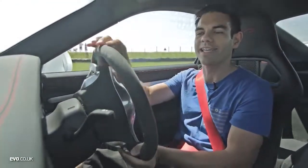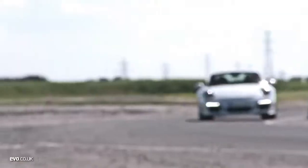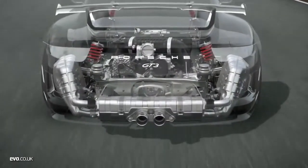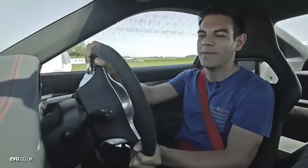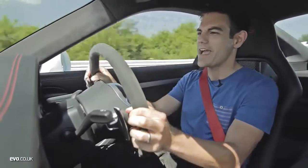Here at Blyton Park, in this GT3 pre-production prototype, it's going to be all about response, grip, traction, and that new 3.8 litre direct injection engine, which has 475 horsepower, revs to 9,000 RPM. This PDK box as well punches in gear shifts in 100 milliseconds. Suffice to say, this thing should be absolutely mega around here.